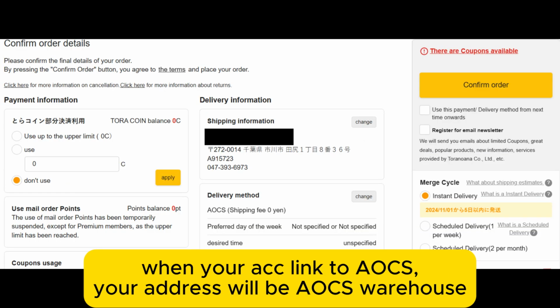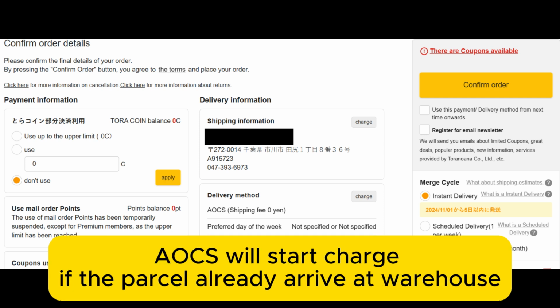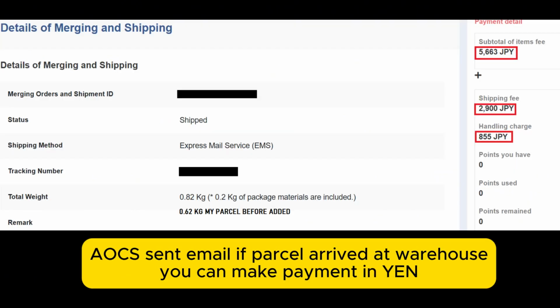When you're at the link to AOCS, your address will be the AOCS warehouse. This shipping fee from Toranoana to AOCS is free. AOCS will start charging once the parcel has arrived at the warehouse. AOCS sends an email when the parcel arrives at the warehouse. You can make payment in yen.